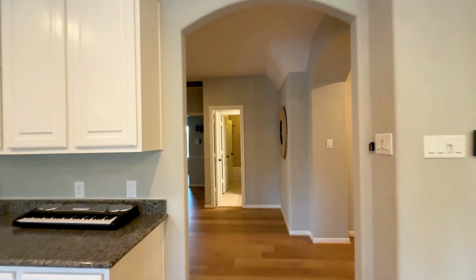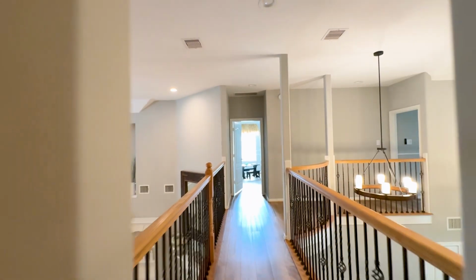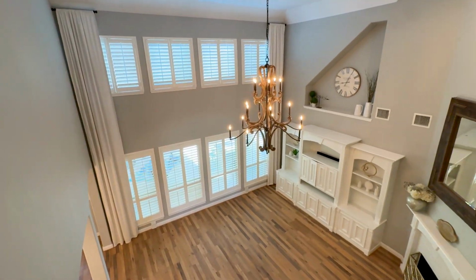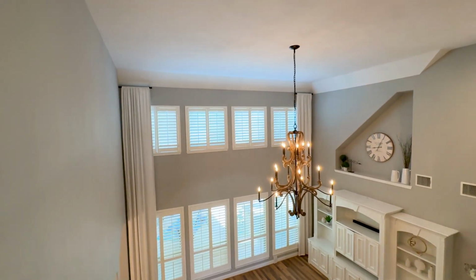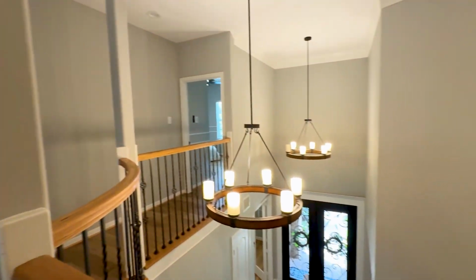So what we haven't seen was this side, the other 2 bedrooms, spacious bedrooms, and here's the view looking down in your living area. You do have your wooden shutters up there, drapes going all the way up and down. And then your front entryway here too.